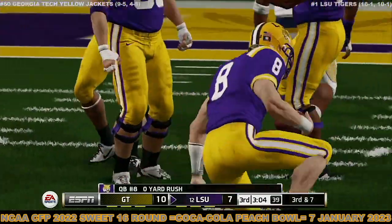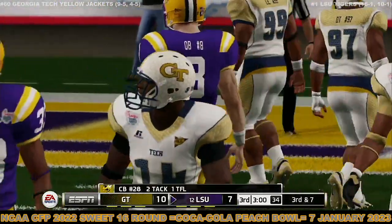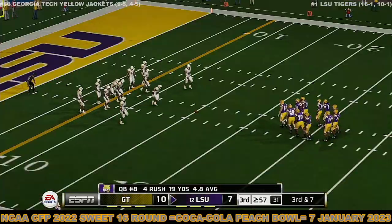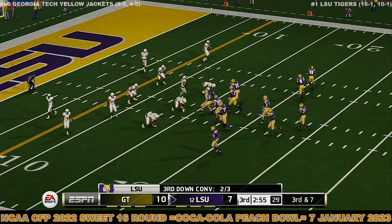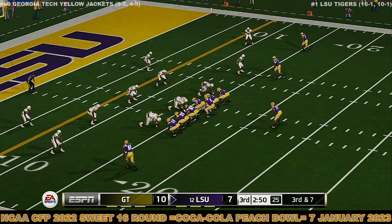Gets out to about the 15-yard line. The offensive line needs to do a better job of not only handling the defensive linemen, but getting up to the linebackers. That way the ball carriers will have a little bit more room to get to that second level. Third down and seven. Ball on the 15-yard line.